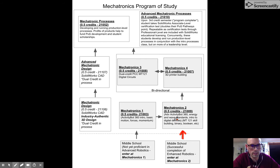So mechatronics 1 and 2 are playing games with robots. Playing physics games with robots is what I say. It's really fun. There's no homework. You're going to learn a lot. So that's one way to describe these two classes, and also honoring what students may already know. And they don't have to know any robotics to do mechatronics 1. They have no experience. We start from square one.